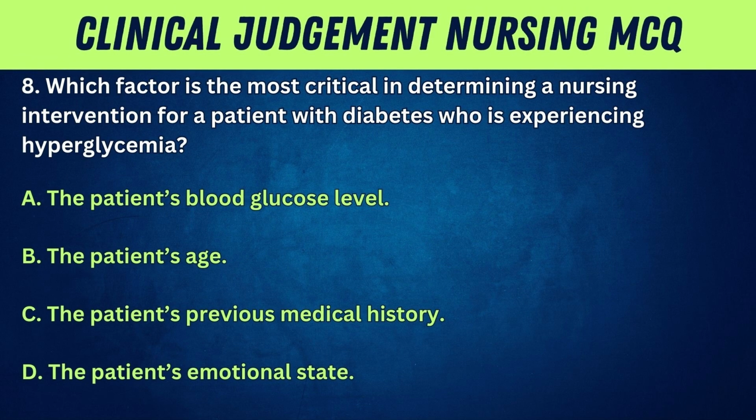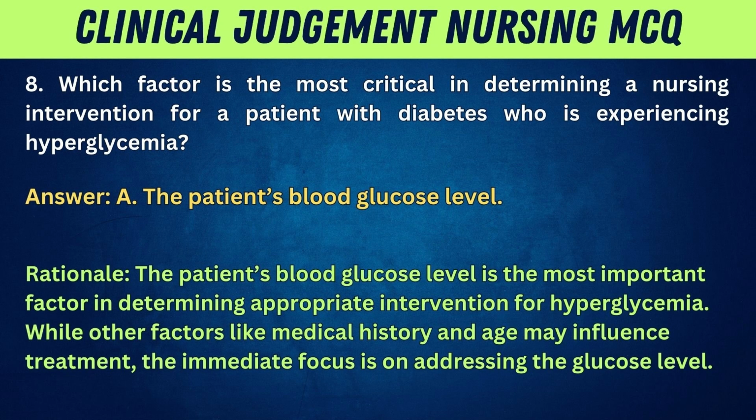8. Which factor is the most critical in determining a nursing intervention for a patient with diabetes who is experiencing hyperglycemia? A. The patient's blood glucose level. B. The patient's age. C. The patient's previous medical history. D. The patient's emotional state. Answer: A. The patient's blood glucose level.